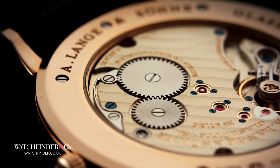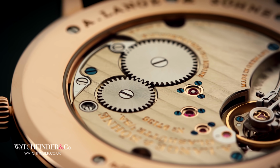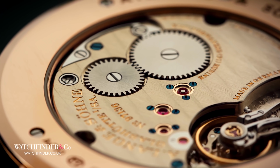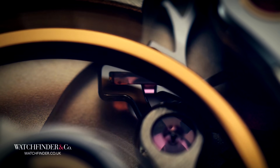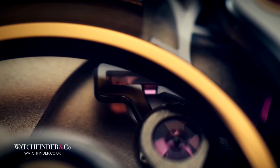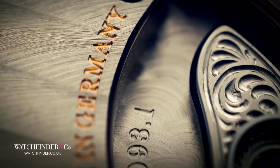But the movement is what we're all here for, the secret kept in literal darkness for much of its life, for only the hairs on your wrist to enjoy. The caliber L093.1 is about as simple as watchmaking gets. Hand wound, hours and minutes, and that's it. How the German masters pack in 72 hours of power reserve is a mystery for the ages, but it's not like winding it is such a chore anyway when you get to look at this movement.